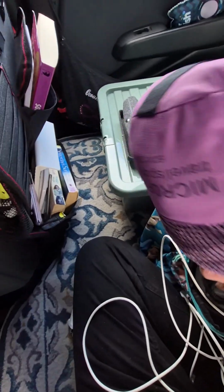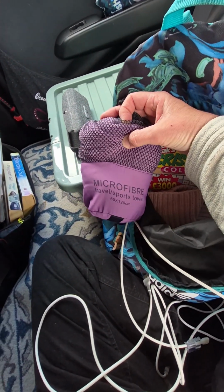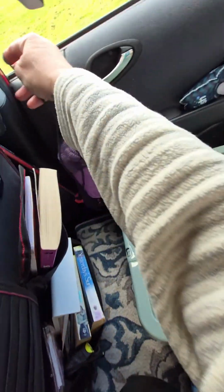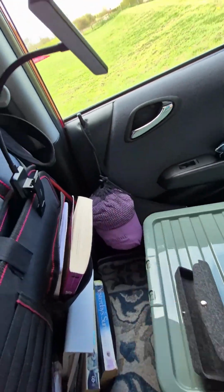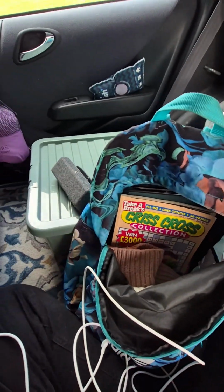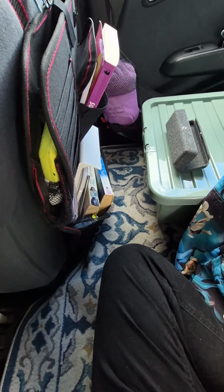What else? Yes, a microfiber towel. They are worth their weight in gold, really. And that's fallen off there because that's what I was using for the shower. I will hang that out later to dry. Oh, speaking of which, laundry and stuff. Oh, there's the plug. There's the plug. Put them back in there for now.